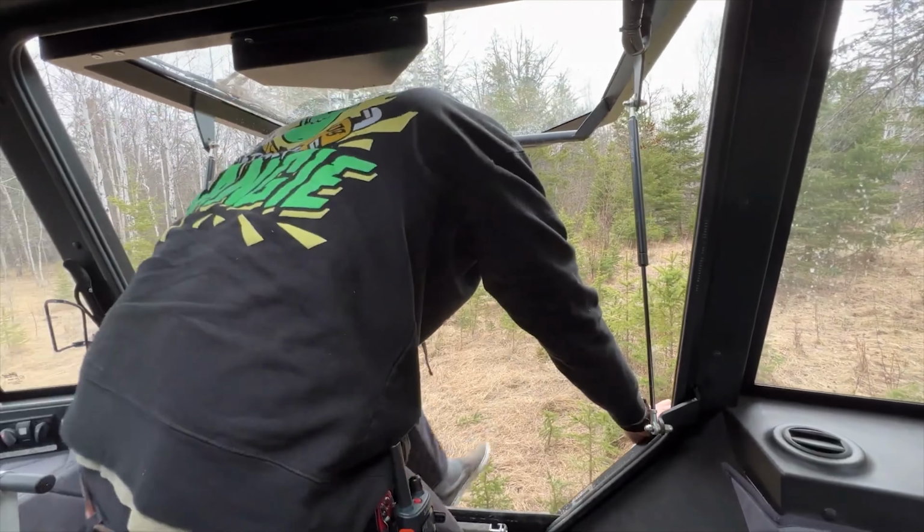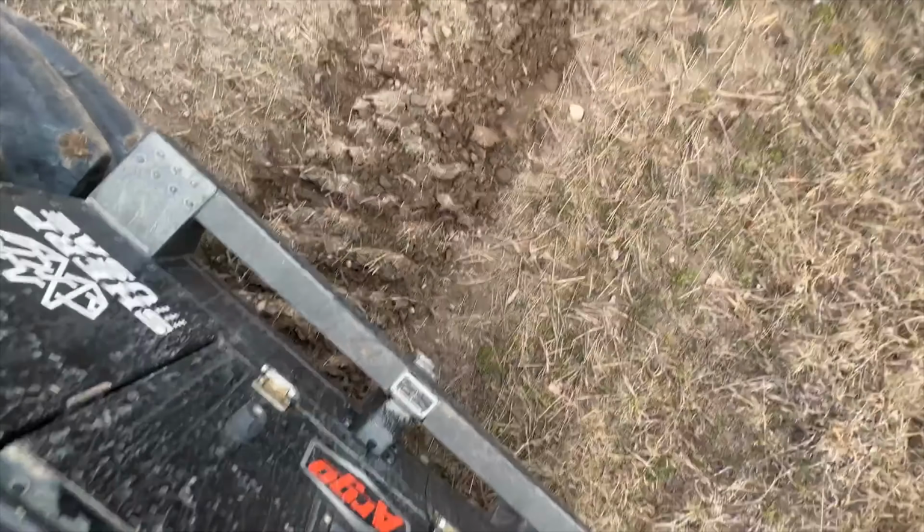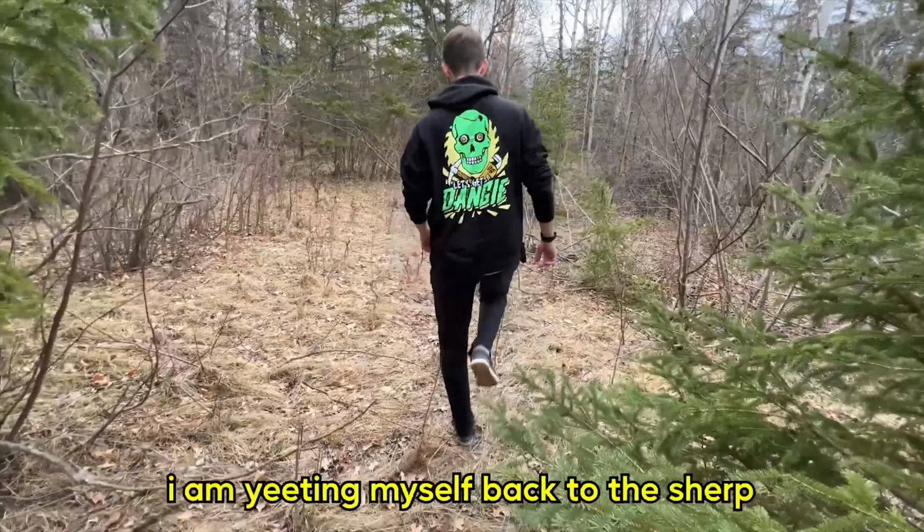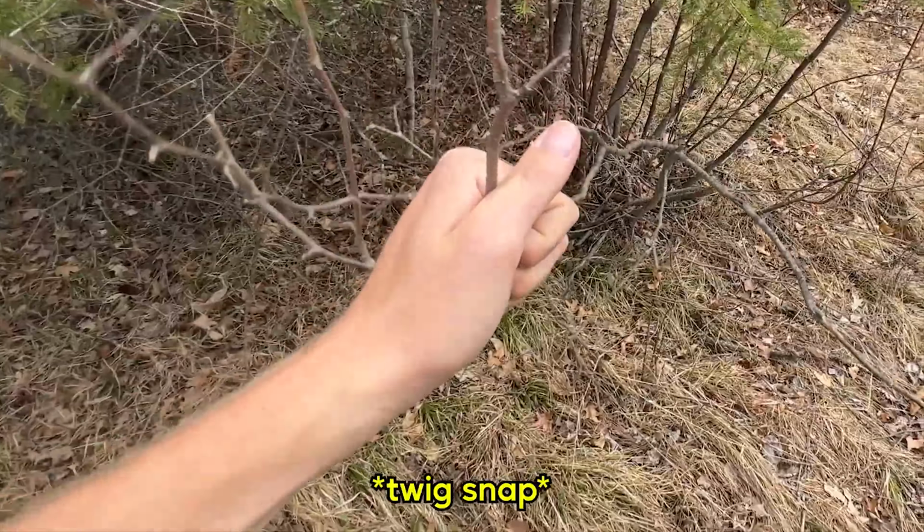We decided we're going to get out for a little bit and search the forest. You ready, Chris? Yes, I'm thirsty and I'm hungry. Dude, this is sketch. You can just hear all the noises of the forest. Oh, so they're leaving the vehicle. Ooh, wilderness time. If I hear a twig snap, I am yeeting myself back to the Sherp.